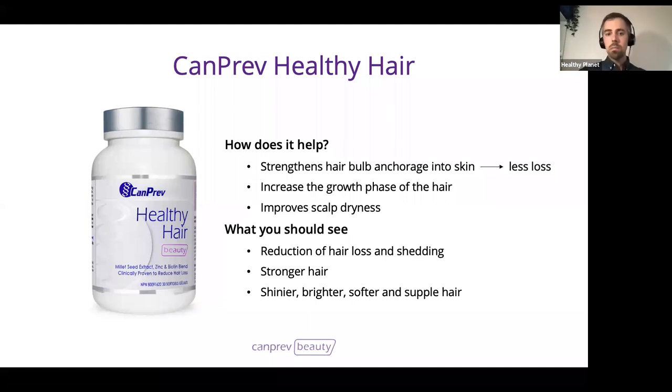So what you'll notice: less hair coming out, stronger hair follicles, shinier, brighter hair, improved scalp dryness. Really interestingly, there's actually a registered health claim for this product for improvement in scalp dryness from 6 weeks onwards.